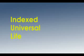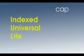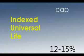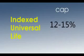Now that brings us to the other catch of the IUL. It does offer the peace of mind of the principal protecting 0% floor, but it does also cap the gains on the upside. That means when the market has a huge growth year, your investment will be capped at somewhere in the 12 to 15% range, depending on the carrier and the contract.